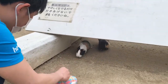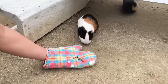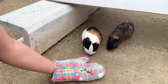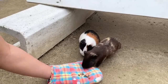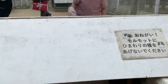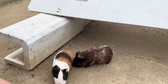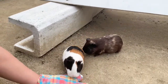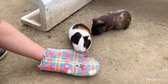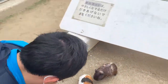Actually, those pellets I've seen before when we were feeding the goats and the sheep. We had a similar one. You made like a mix of seeds and pellets. Is it okay to give them the seeds? It says don't give them the seeds, and my husband is giving them. They're having a feast. Okay, let's go check out the squirrels a little bit more.